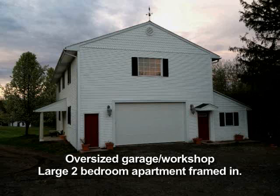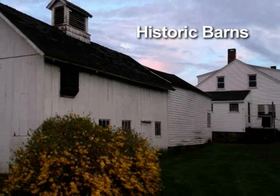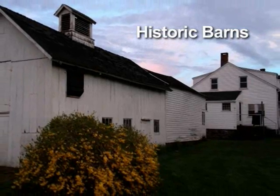Now let's take a look outside. The oversized garage has a massive workshop and a two-bedroom apartment. The historic barns are for your choice.